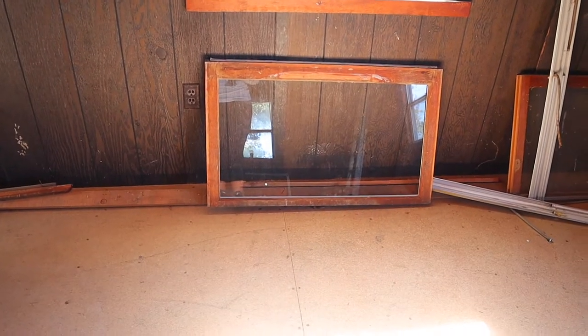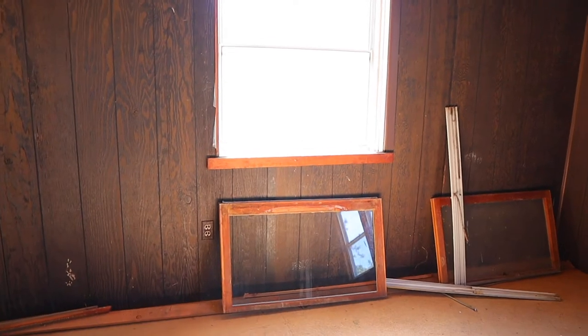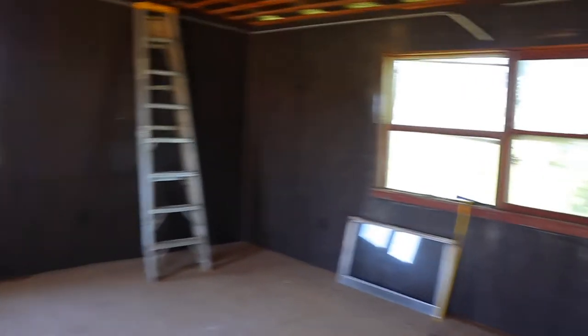These are the replacement. They just put replacement glass in them because the windows were overall fine in this part of the addition, but some of them were busted out, so we got two of them. And now this room will be completely dried in so that we can use this as storage. So this is where all of our furniture will go.